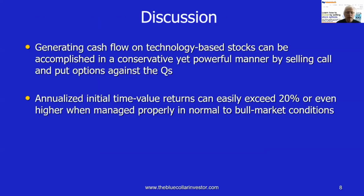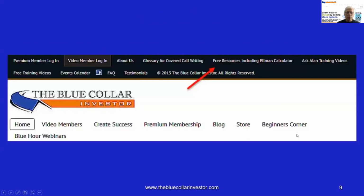So to summarize, generating cash flow on technology-based stocks can be accomplished in a very conservative yet powerful manner by using QQQ, which consists of 100 of the largest non-financial companies that trade on the NASDAQ exchange. And the initial time value returns annualized can easily exceed 20%, as it did in all 6 of the examples which I gave you in this podcast. And certainly we'll keep a lion's share of it when we manage our trades properly, and especially in normal to bull market environments. There's great opportunity selling options against the Qs.